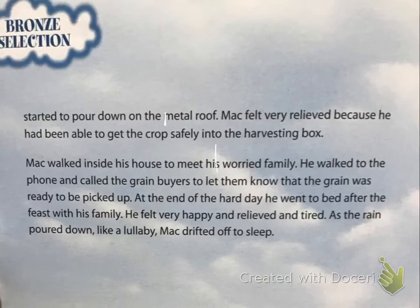Then we've got Mac felt very relieved because he was able to get the crop safely in. So he's finally solved the problem. And then it takes us to the end of the story where the problem's resolved, and it's a bit of a happily ever after kind of finish. Mac walked inside the house to meet his worried family, walked to the phone, called the grain buyers to let them know that the grain was ready to be picked up and everything was okay.